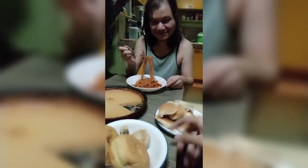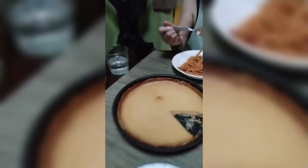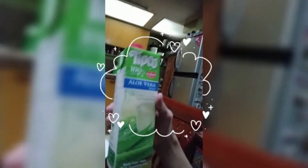Happy birthday! Thank you. So, yesterday, kasi... Yesterday was my birthday, my actual birthday. So this is the handa, the spaghetti, and pandesal. This was just early this morning, the donut and popia. Also, I don't know what is this, but it's some kind of egg pie, something like that. And my favorite from Tipko, aloe vera. It's so healthy. Look at me. I'm healthy.